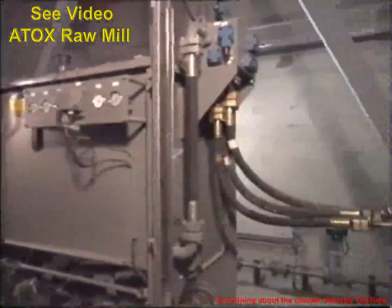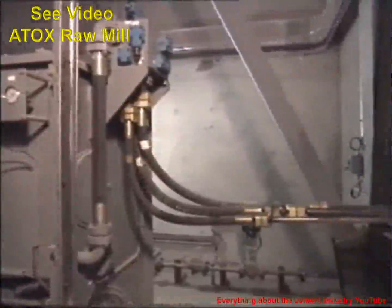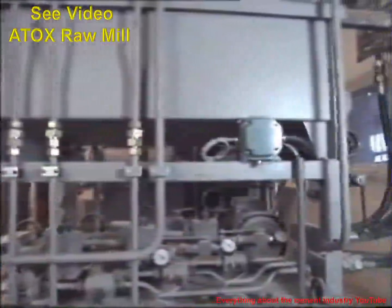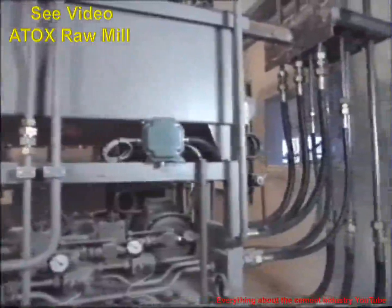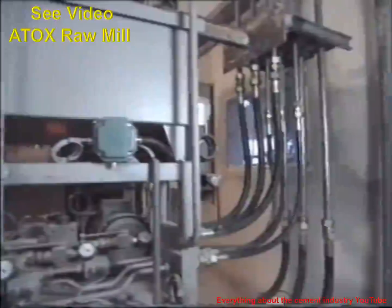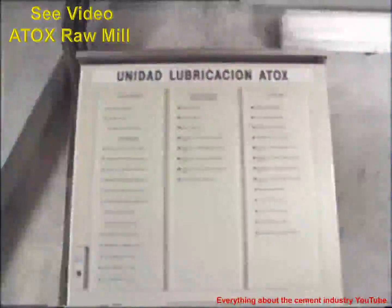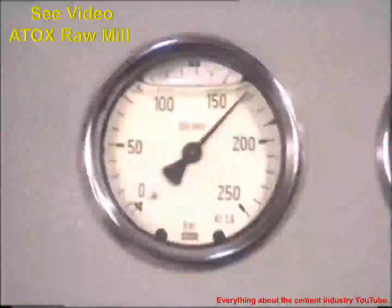The control systems have been installed for the hydraulics and the lubrication system. The various PLCs can be operated either locally or from the cement plant's central control room. Before the main motor cuts in, the ATOX mill's hydraulics system lifts the rollers, greatly reducing start-up vibration and eliminating the need for a barring device.